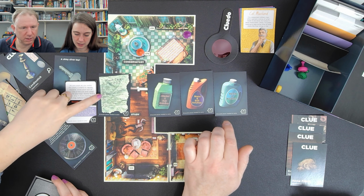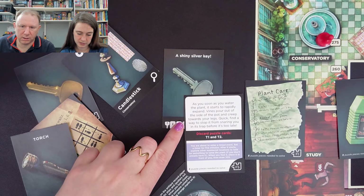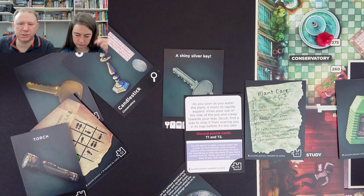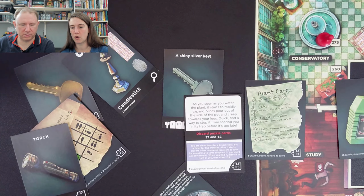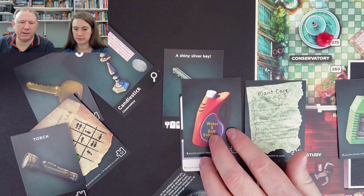We want it to be something to stop it from snaring you in its trap. So alcohol slows growth. So maybe we want alcohol and salt. But it says salt reverses the effects of other substances when added to them. Oh, so we want water and salt. We want water and salt, because water makes it grow, but salt makes it undo that. So we want that one.